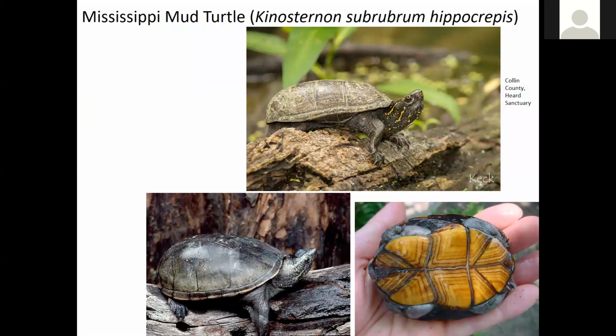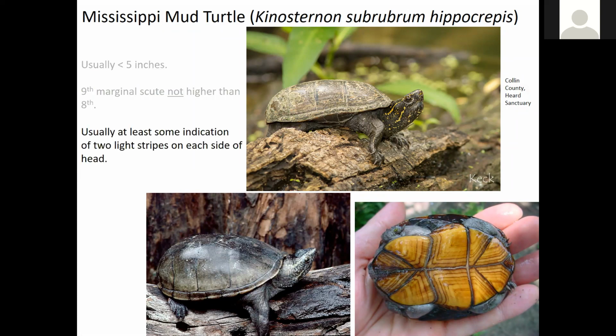Next turtle, Mississippi mud turtle. Another small turtle. There's usually at least some indication of 2 light stripes on the head. Okay, so I see a stripe there and a stripe there. I see a stripe there and a stripe there. It's a little harder on this specimen, isn't it?